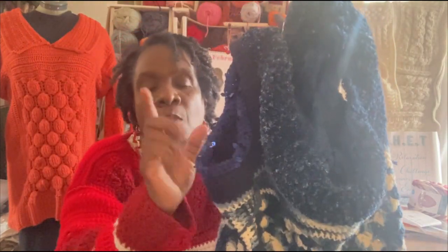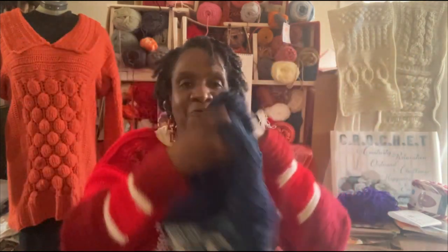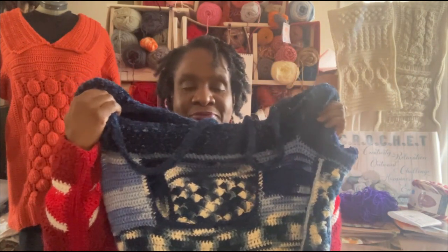So it came out nice. It just didn't have, I think, enough of the sequins. I should have added more of the sequins to the dress. And I'll show you the pictures of me wearing it in the front and the back. But it came out pretty nice. I like the way it fitted. And I love the way the back had the opening.